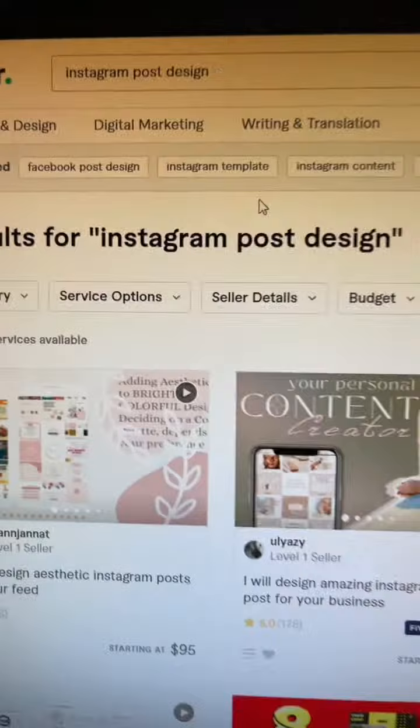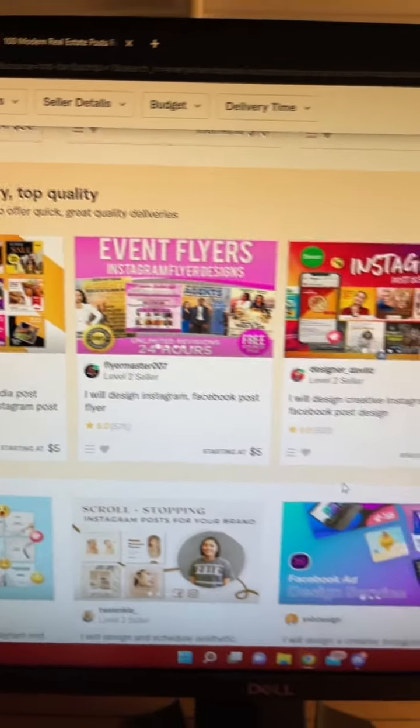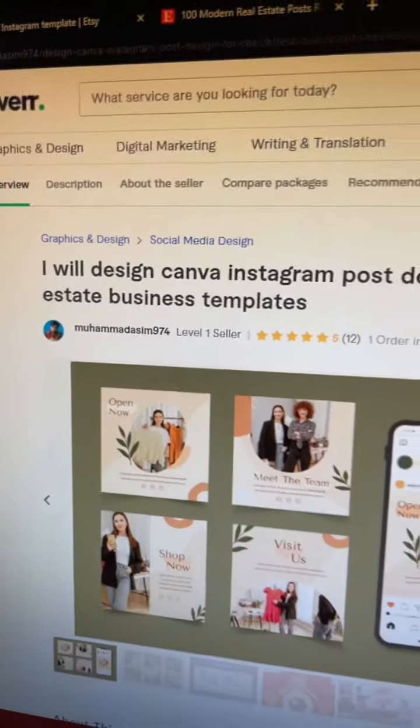Go to Fiverr. Look up Instagram post design. You're going to see a bunch of options. Keep scrolling until you find one related to real estate. Just like this one. And look at the price they're charging.